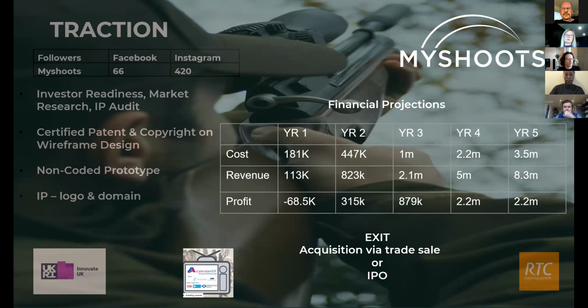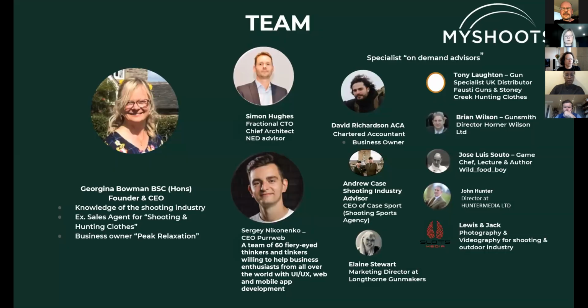My financial forecast is a revenue of 113k in my first year, and going up to 8 million in my year 5. I'm aiming for an exit by acquisition by trade sale or IPO. My current team is, I've got a CTO, and my development team are in Serbia, and I have a specialist on-demand team of advisors that will all have their own responsibilities within the app once it's developed.